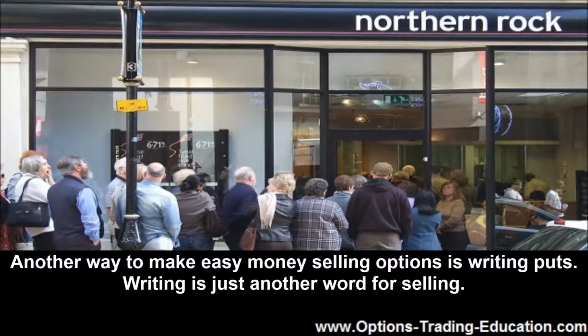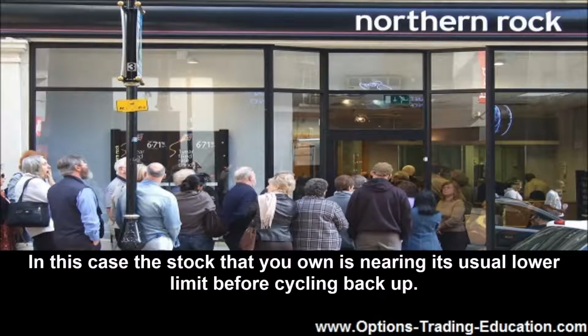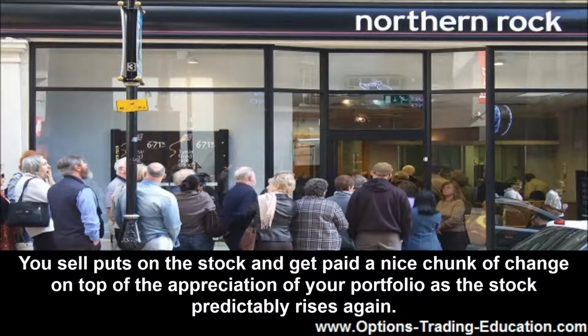Another way to make easy money selling options is writing puts. Writing is just another word for selling. In this case, the stock that you own is nearing its usual lower limit before cycling back up. You sell puts on the stock and get paid a nice chunk of change on top of the appreciation of your portfolio as the stock predictably rises again.